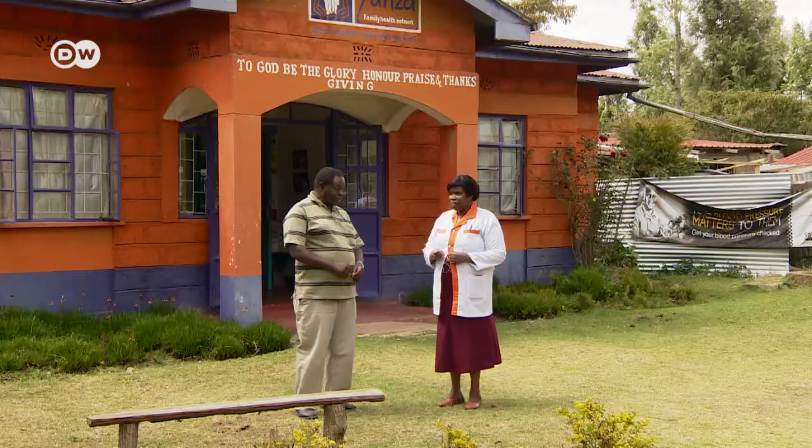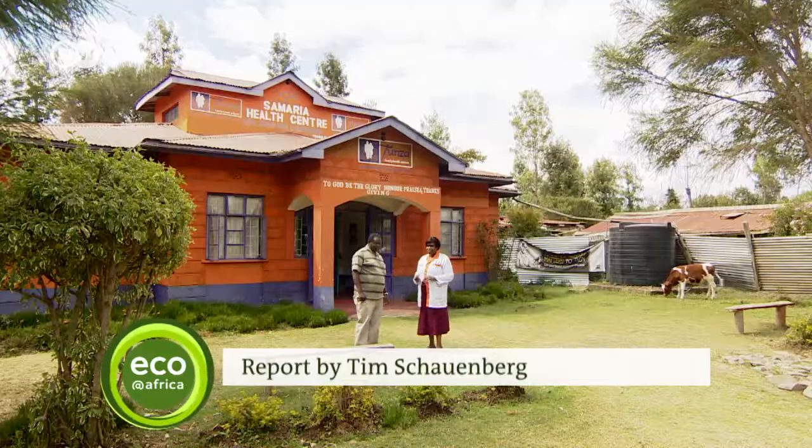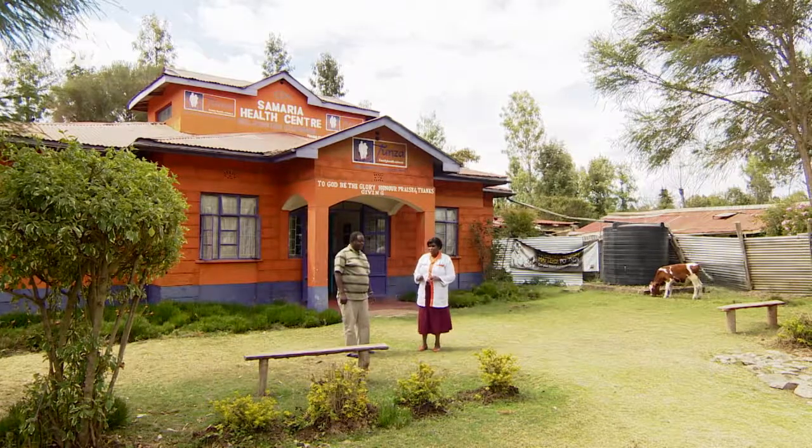Although photovoltaic systems are still too expensive for many Kenyans, Peter Wanjau is convinced that solar energy is the key to a better life and development here. He also senses a new business opportunity and wants to start selling solar systems himself.